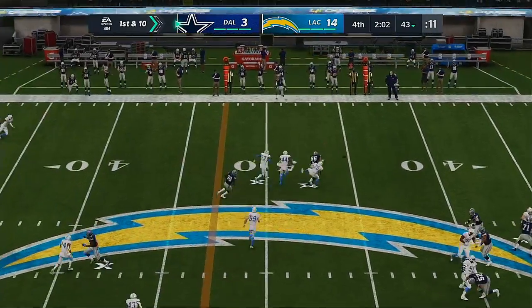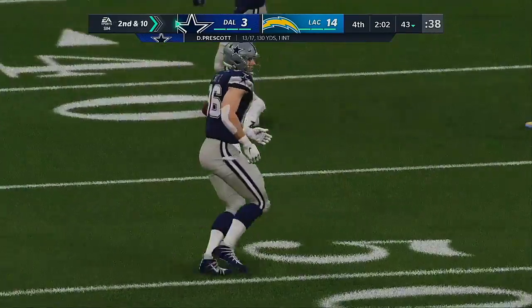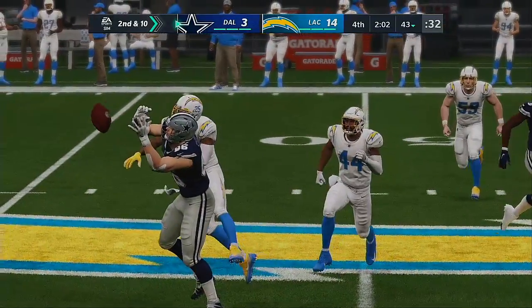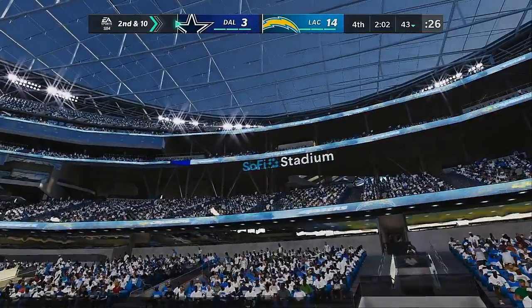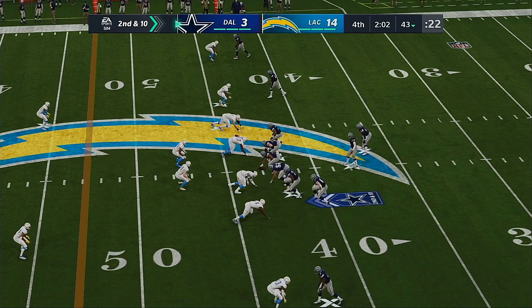Prescott on first down. And that is incomplete. He couldn't hold on through the contact. Brings up second down. It's been clear in this matchup which side has been the more physical one. It's been this defense. And here's another example on that last play. So second down, still 10 yards to go. Ball on the 43.